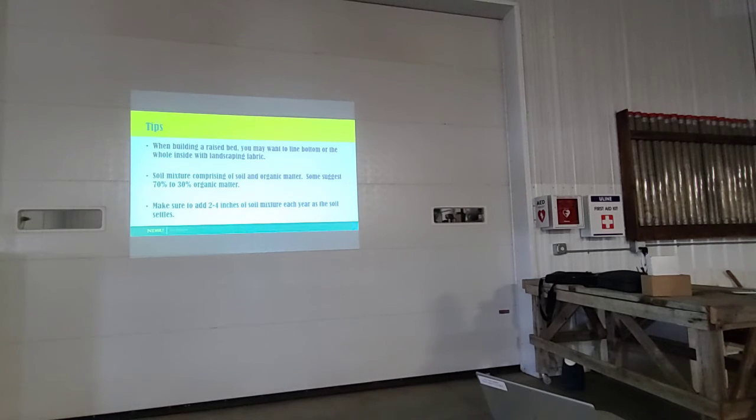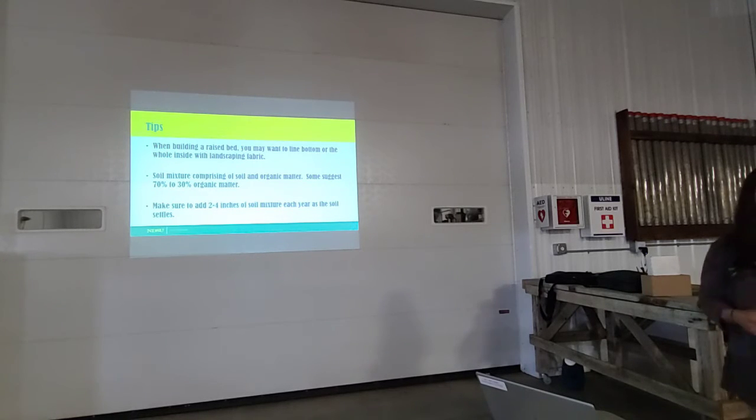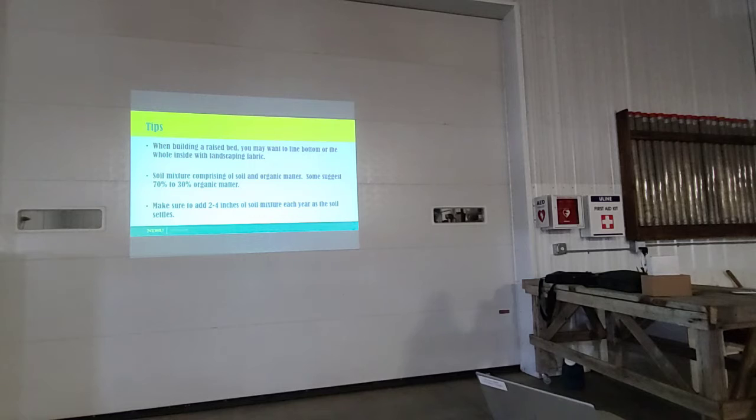So some tips. When you are building it, you may want to line the bottom of it or the whole inside with landscaping fabric. Again, if you're going to put it directly on the ground, you can essentially get weeds that would come up from that. So it's a good practice to have. Avoid plastic. Again, plastic's going to harbor some of that moisture and it can allow some of that root rot to go on. So the soil mixture comprising of soil and organic matter, there's some suggestions out there would be a 70% soil to a 30% compost.